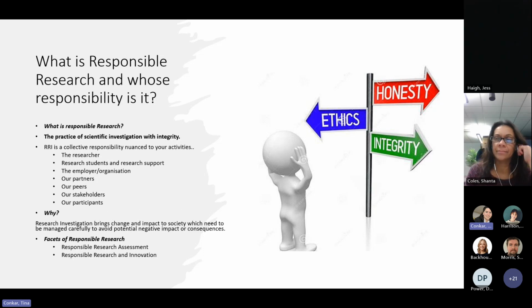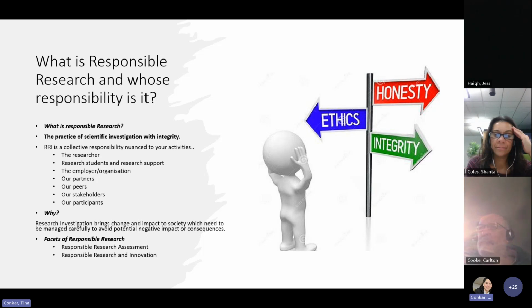For example, promoting best practice for research outputs and evaluation through the San Francisco Declaration on Research Assessment, or DORA as it's known, or the Concordat for Research Integrity, or others such as the Concordat for Research Using Animals, and many more. LBU are signatories of the Research Integrity Concordat and the Researcher Development Framework, and our university is in the process of signing up to many more of these agreements.